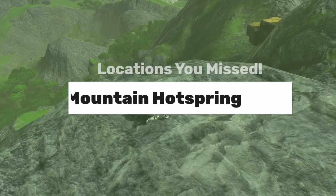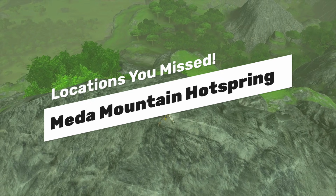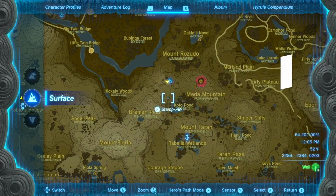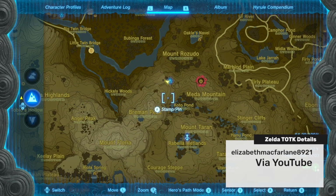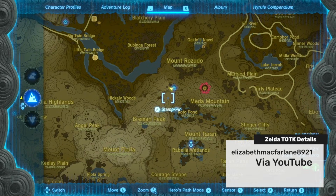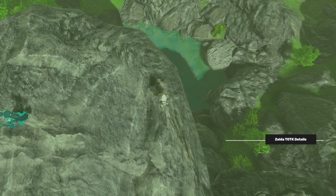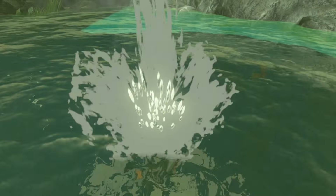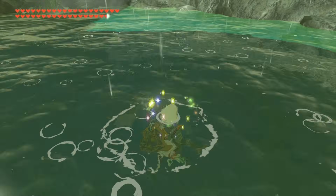Next up, we have Meda Mountain Hot Spring. Now, this is once again just like the apples underneath Kakariko Bridge, an interesting detail location, which I really love. So there is a natural hot spring right beside this mountain, and also right beside this mountain is a cavern into the depths. Obviously, hot springs heal you, and they are very hot. They're warm water hot springs.